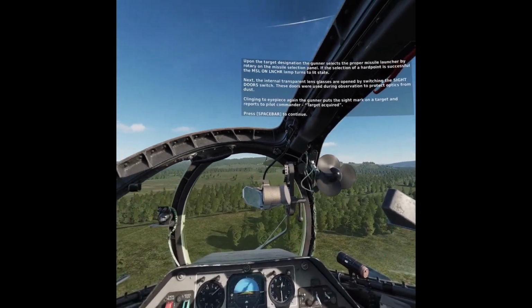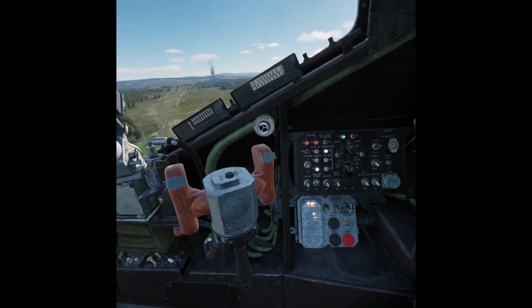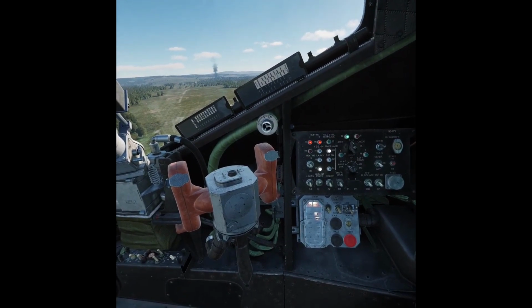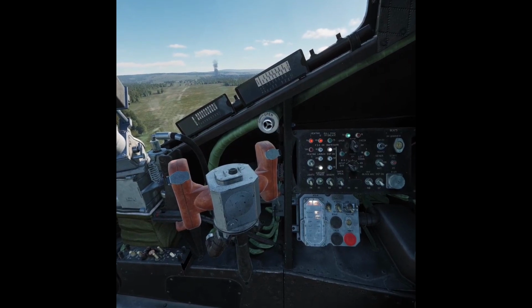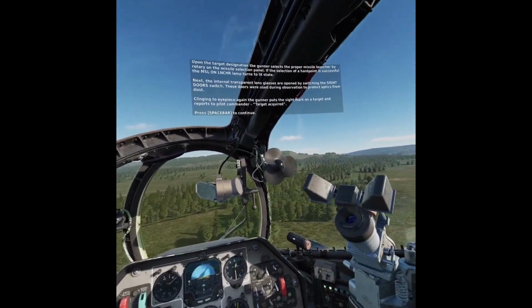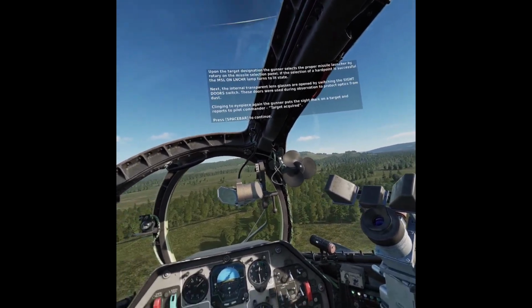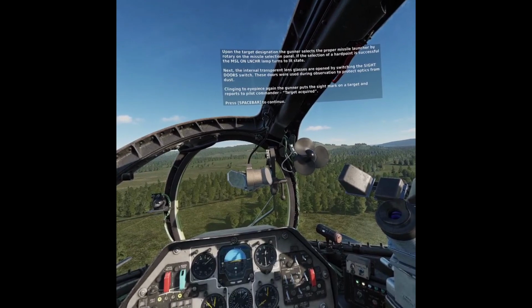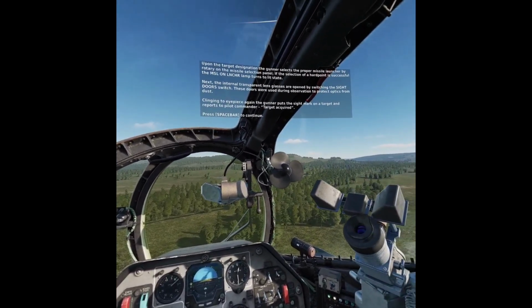Next, the internal transparent lens glasses are opened by switching the side door switch. These doors were used during observation to protect optics from dust. Clinging to the eyepiece again, the gunner puts the sight mark on the target and reports to the pilot commander, target acquired. Press spacebar to continue.